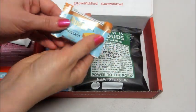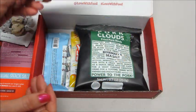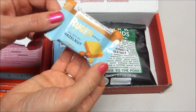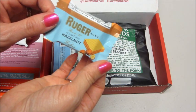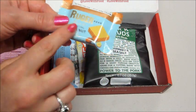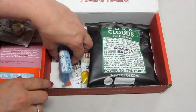I feel like there's a lot of snacks in here this time, like treats, sweet treats, which I love. This one is an all-natural hazelnut wafer. Yummy. I do love wafers a lot. I used to eat them a lot as a kid.